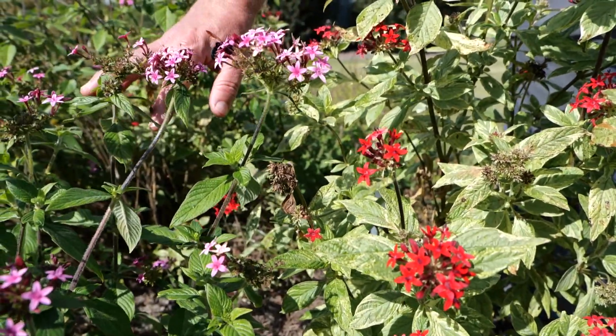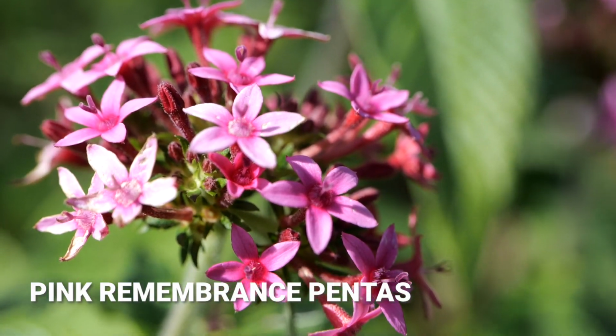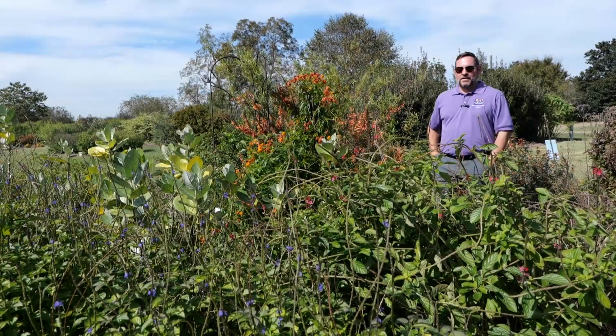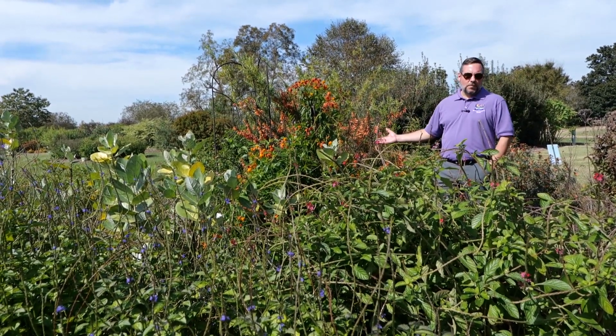And then next to it is Pink Remembrance pentas. This is another larger penta. It doesn't stay in a nice little mound, but it's continuing to bloom and attract pollinators throughout the fall. So if you were able to watch our field day video this summer, you know that we featured this bed, which is our pollinator bed.